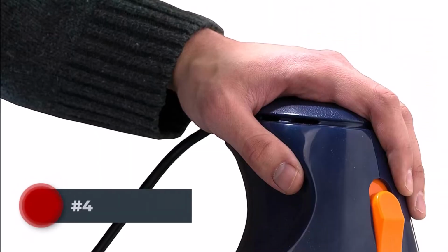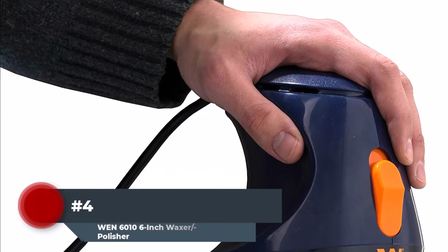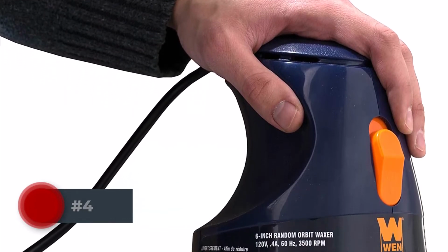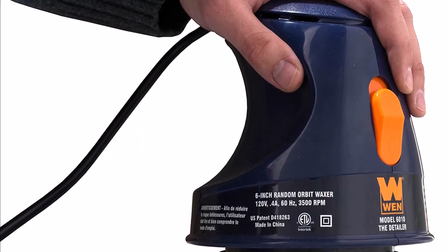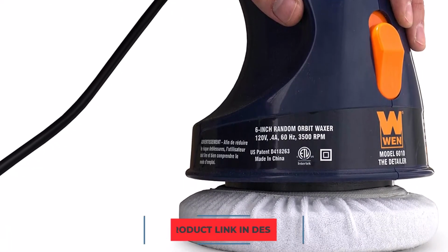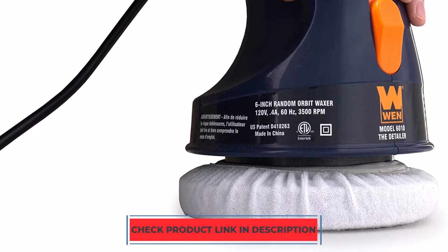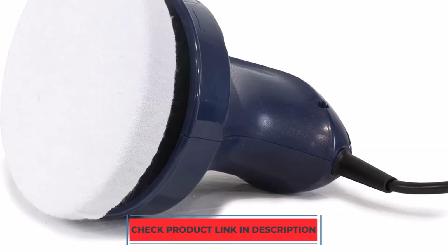Number 4. It's quite impressive that the 6 inches Win Auto Waxer polisher has such a reasonable price given the level of power that this little random orbit machine offers. This Amazon's Choice hand buffer tool is one of the greatest value buffers you'll find, and it has a 120-volt motor that spins at 3,500 revolutions per minute. One customer called it a strong little buffer.